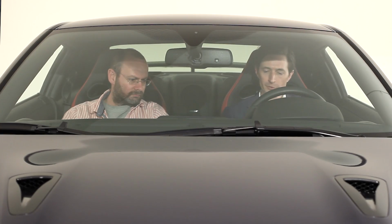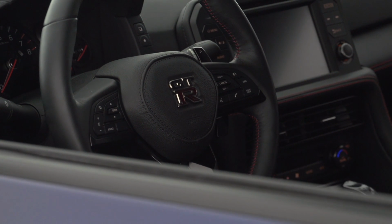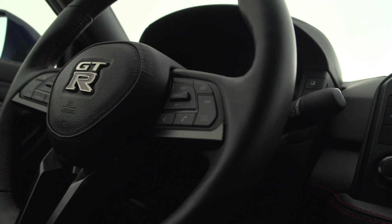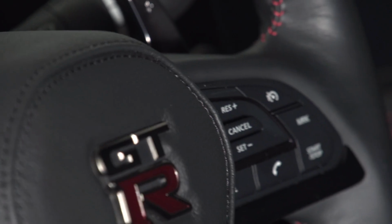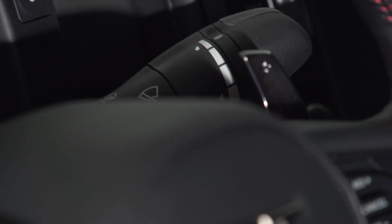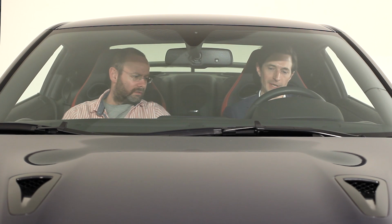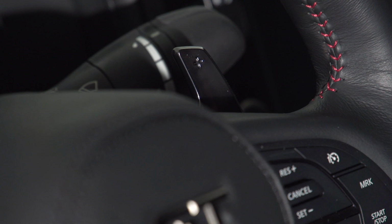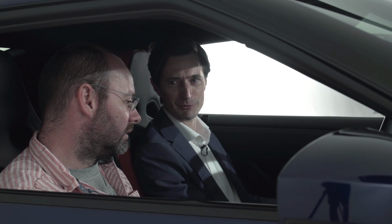On the driver's side, we've got a new wheel, obviously still bearing the GT-R logo, but a completely new design, not just aesthetically but functionally as well. So the paddle shifts for the gear change are now fixed to the wheel. Because they were on the column before, weren't they? They were. So you can now change gear mid-corner. On a lower powered car it's less of an issue, but this thing gathers pace so quickly it is absolutely necessary to be able to do that on the move.